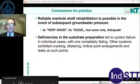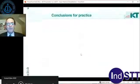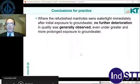What was very clear was that in most cases where we did see a problem, it was deficiencies in substrate preparation. This was in the field, but also with those simulations we did. So if you don't have good preparation of the substrate and the material can't bond, then you will see problems. We also found that if there are problems, they will appear immediately.